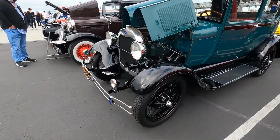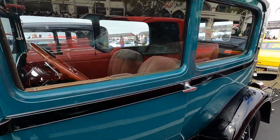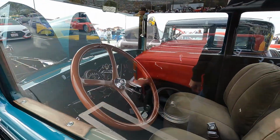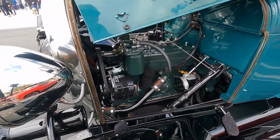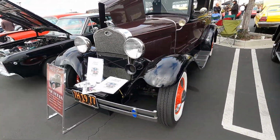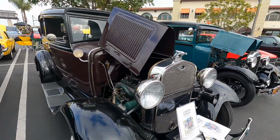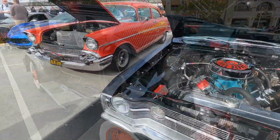Oh, a couple of beautiful old cars, certainly worth pointing out. Look at the colour. Isn't this wonderful? Beautifully done. I don't know that phone holder that's in there would have come from the factory like that, but I could be wrong. So simplistic, and next to it, 31 Ford. Isn't that beautiful? Those two sitting side by side. Just love seeing things like this at the show.